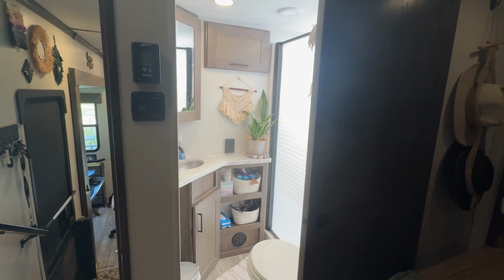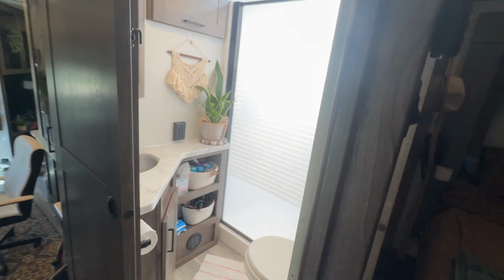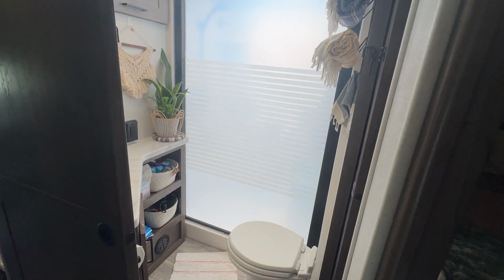It still lets the light in. I didn't want a shower curtain because I don't like that enclosed feeling. The shade allows light through, so it never feels dark in there. So that was a really good mod for us.